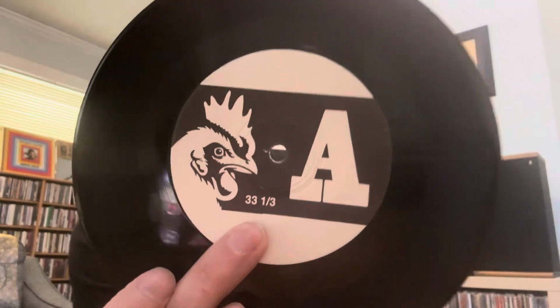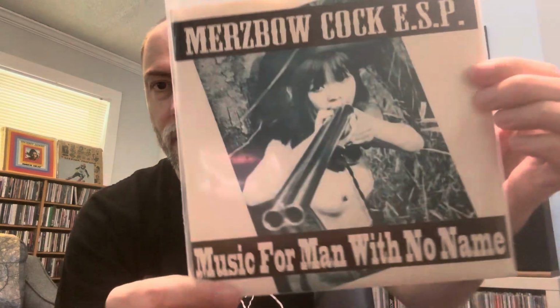This is a Merzbow split with Cock ESP. Music for Man with No Name. Here's the regular small hole on this 7-inch, and we'll show you the sleeve on this, although I might get in a little trouble for this one, but there you have that one from Merzbow, some noise.